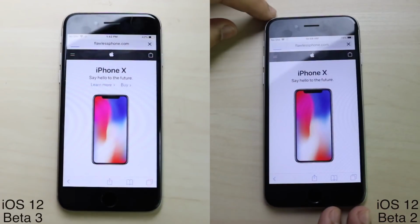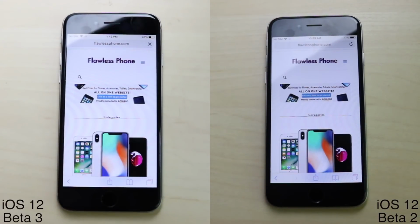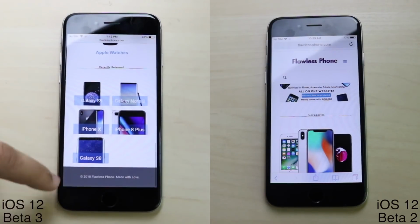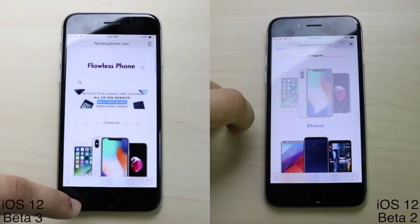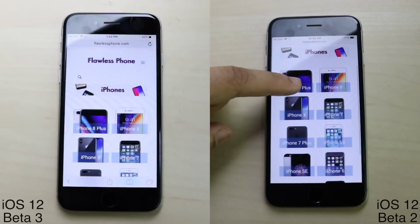Now the next thing I did was boot up my website flawlessphone.com, and from here, I have a lot of images, a lot of static stuff, a lot of things I can open, and beta 2 does seem like it booted up faster than beta 3. So here we go again, this whole thing of flip-flopping, and sometimes beta 2 is faster, sometimes beta 3 is faster. So there's really not much I can say about it there, but Flawless Phone isn't necessarily a simple website to boot up. There are a lot of images in it, so at least there's that little thing.